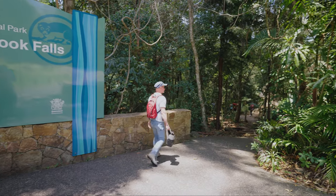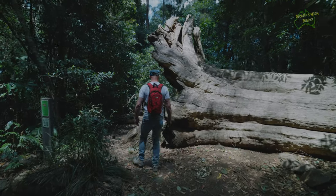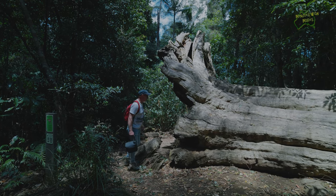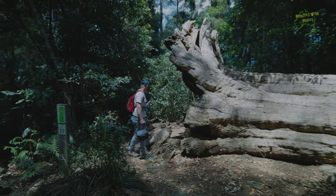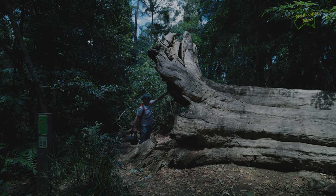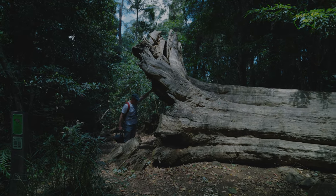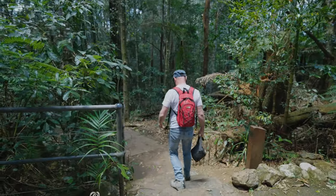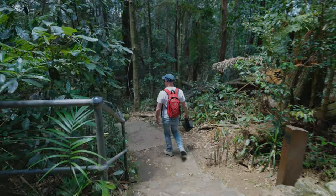The walk to the falls is not too long and features some stunning forest views, and a beautiful chorus of birds. There are steps, so it may not be suitable for wheelchairs.